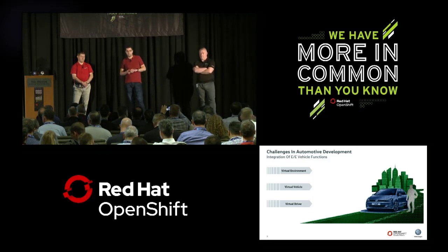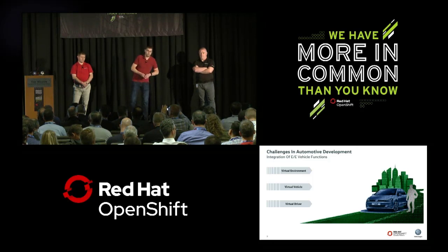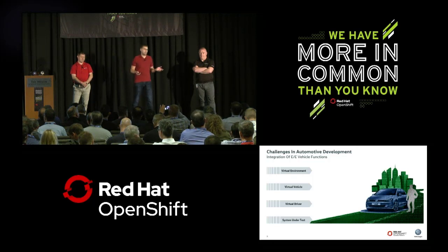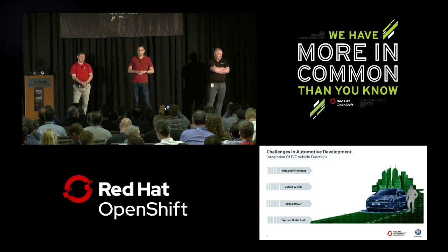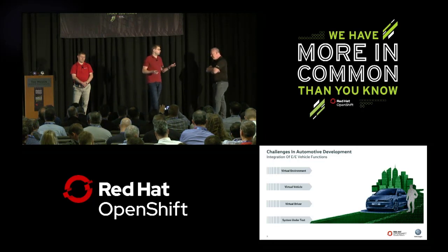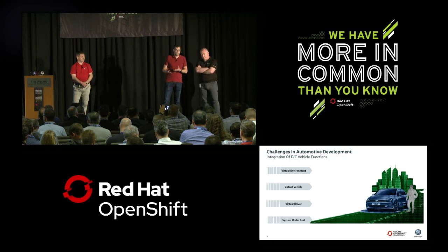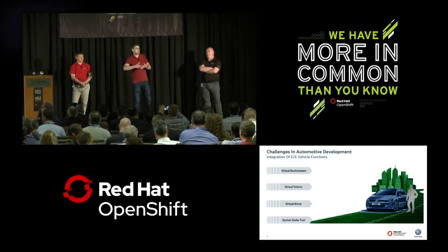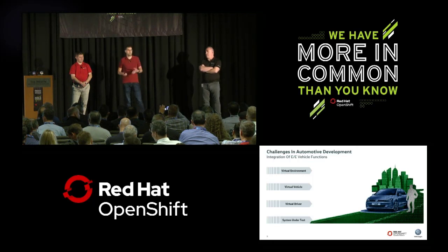To simulate the customer's interaction with the system, a virtual driver is put into the virtual car. I think I don't need to explain why the driver should be virtual as well. The last component will be the system under test, or the test object. The test object could be a software component of an electronic control unit, the control unit itself, or a complete system, or a couple of systems which represent a customer's function.